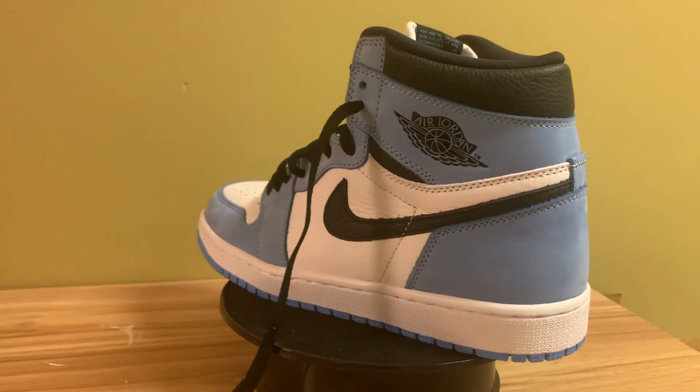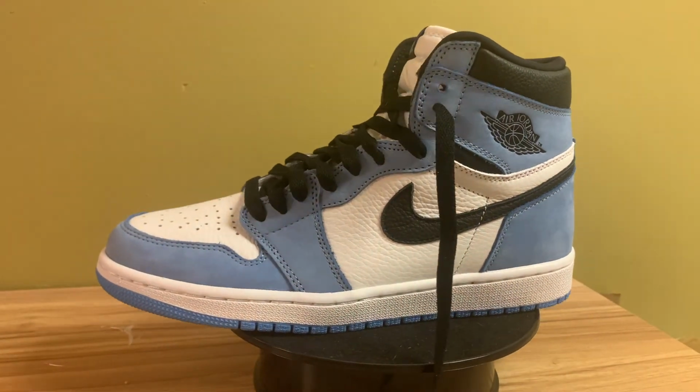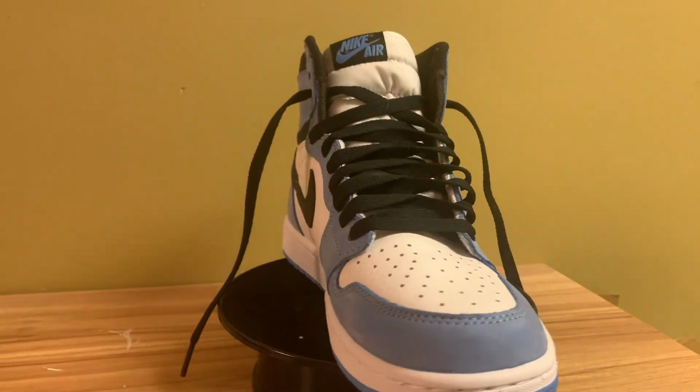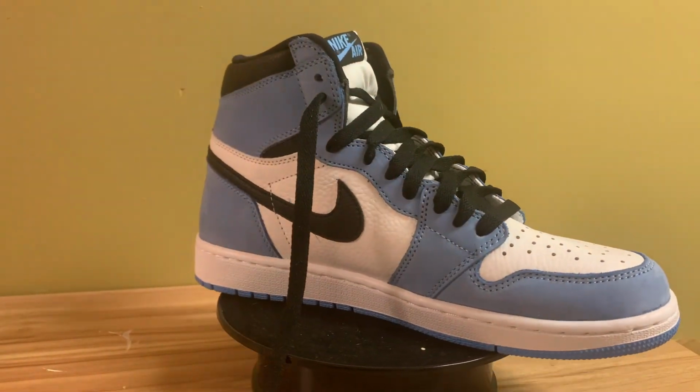I really love the leather on this shoe, and the suede to me is what stands out. That blue suede is just jumping out of the screen to me. When I opened up the box and saw these, I was just like, woo! I don't know if I'm gonna put the blue strings in them, or I have some white shoestrings I might throw in as well.